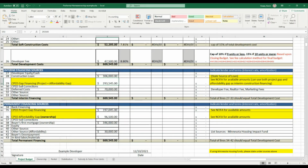So I'm going to close, or actually before I close that, I'm going to see if there are any additional questions about the Proforma and its related tabs. There are no questions in the queue at the moment, Kevin.